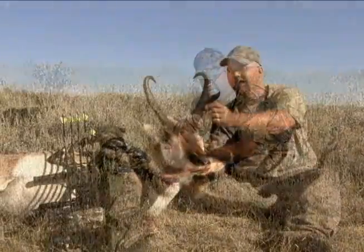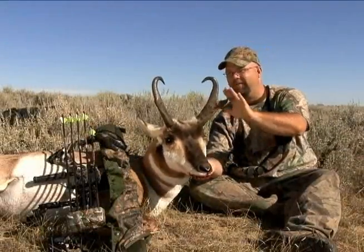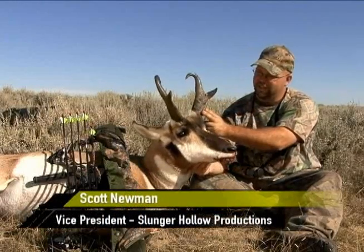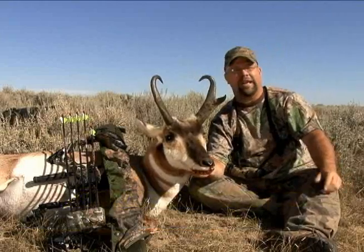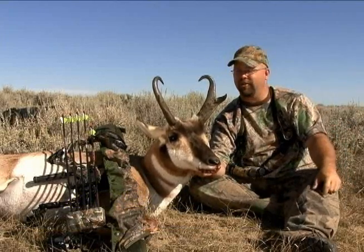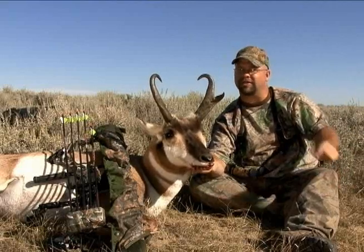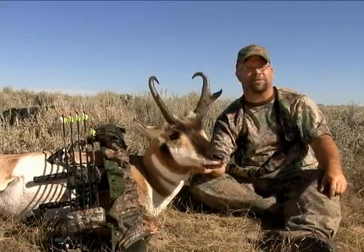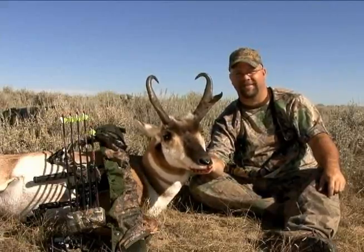Beautiful goat. One of my goals when I came out here was to get one of this pretty heart shape. Man, he hooks in good. Just a gorgeous animal, and let alone take him with archery equipment. That Athens bow did the number on him. We're not 100 yards from the blind. Man, I'd just love to thank Steve West with Steve's Outdoor Adventures for making this possible. This was a hunt of a lifetime and I'll never forget it.